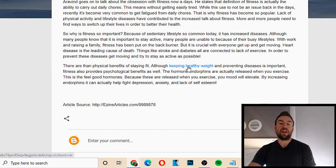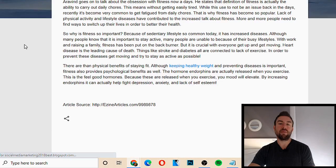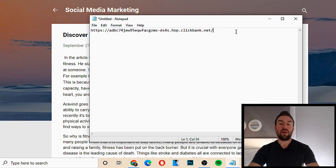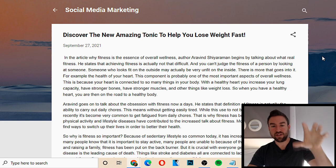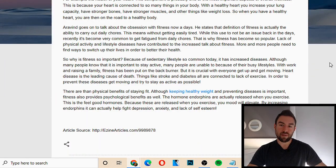Now, if they go there and click "keeping healthy weight," boom, that's going to take them to our affiliate link. I hope you're seeing how powerful this copy-paste, couple-minutes-a-day method actually is. What we can do is go to the very top and copy the link to our article, and paste that in the notepad because we're going to need it in a second. Now we want to get traffic, visitors to this article, because that's going to get people to click this link and buy our affiliate product.